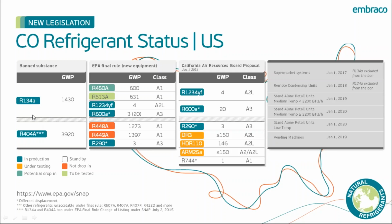Okay, so the current replacements under the EPA final rule for new equipment: for 134A, we have R450A, R513A, the HFO blend 1234YF, and R600A isobutane. For 404A, we have 448A, 449A, and R290 propane. And some of these are already in production, as you can see: the isobutane, the 1234YF, and the R290 propane.